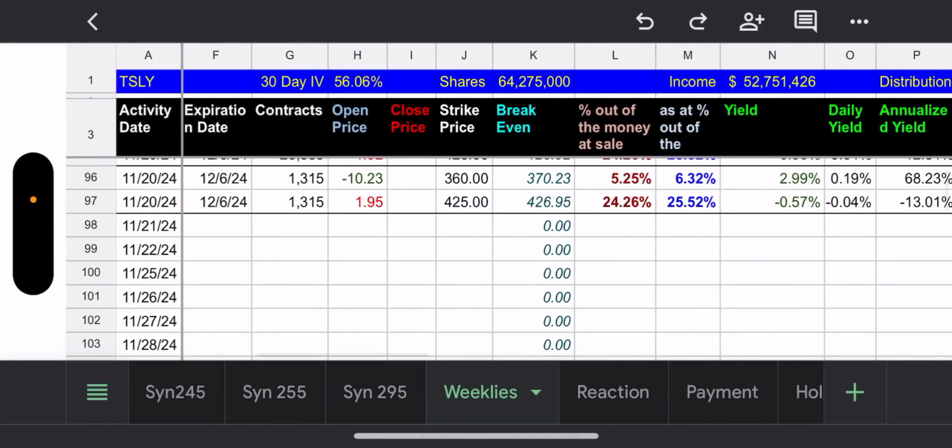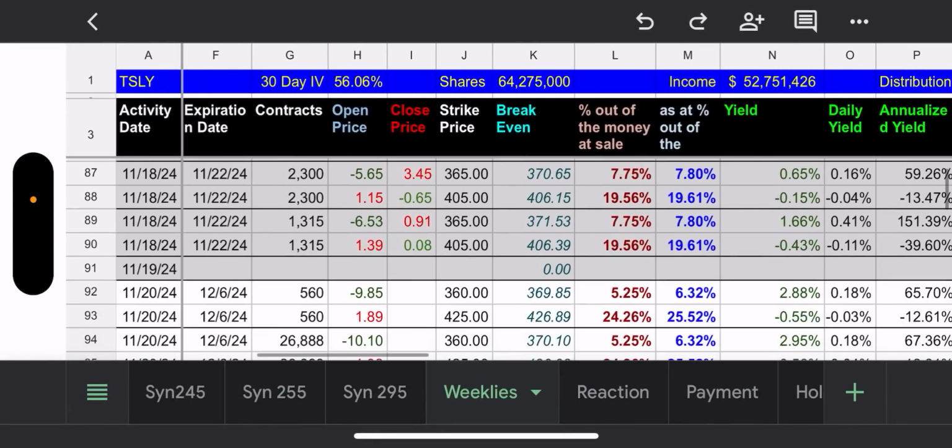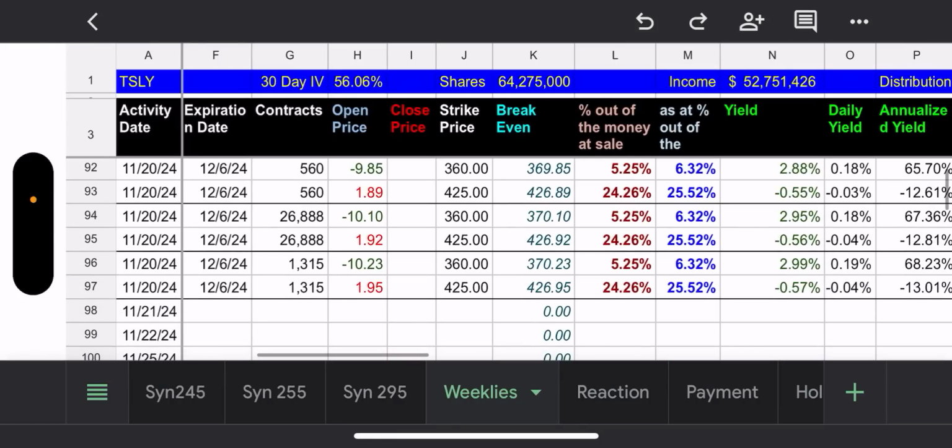Now let's see how the trades are looking for this week. What do they have going on? Again, anything in gray would have been previously covered in a prior video. But let's take a look. Well, nothing expires this week. Everything expires next week.